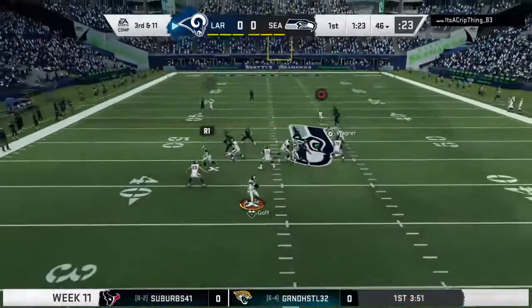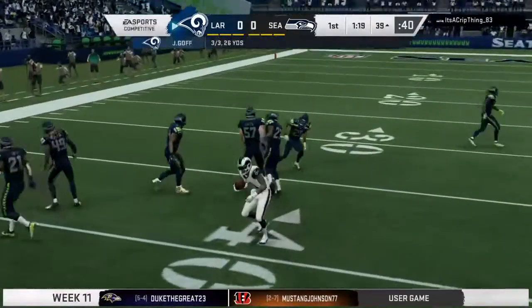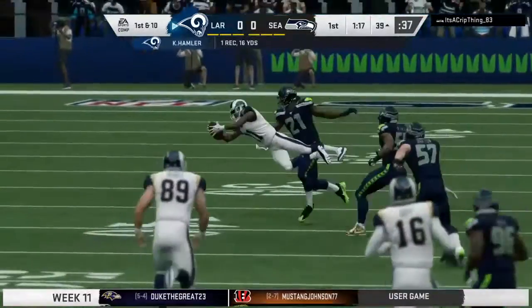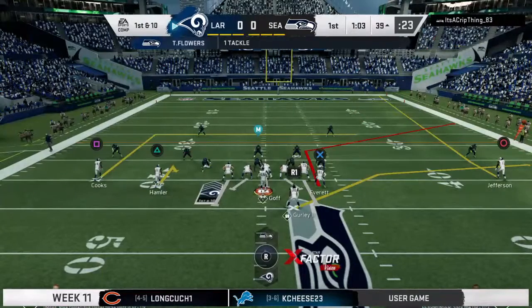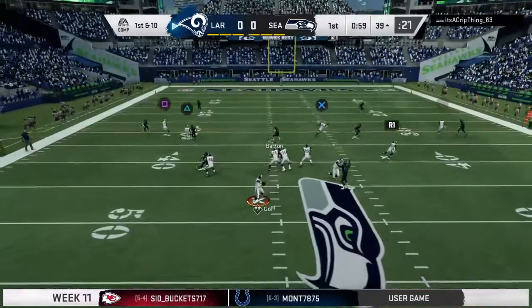They go play action with Gurley. Now Goff. The attempt on the dive, and he has it. What a catch. And that'll wind up moving the chains again as the tackle's going to be made at the Seahawks 39. So from Seahawk territory now, it's 1st and 10 at the 39-yard line.